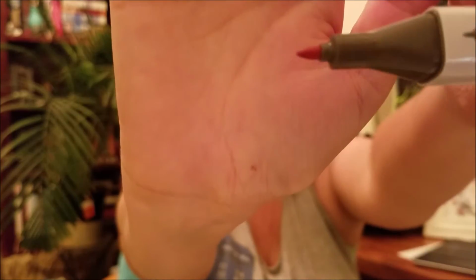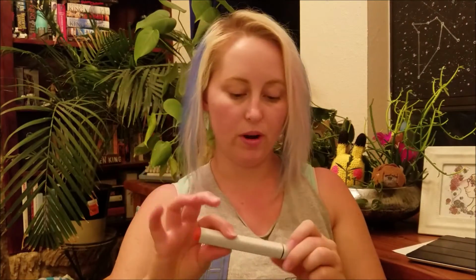So there's the chisel tip, and here is the fine point. You can definitely tell the difference on the Classic from the Sketch on the fine point. It doesn't really bend. It doesn't have as much give. This type of marker was some of my first Copic markers that I ever got. And this one that I got is R08 Vermilion. It's a pretty standard color. It's kind of an orangey red.